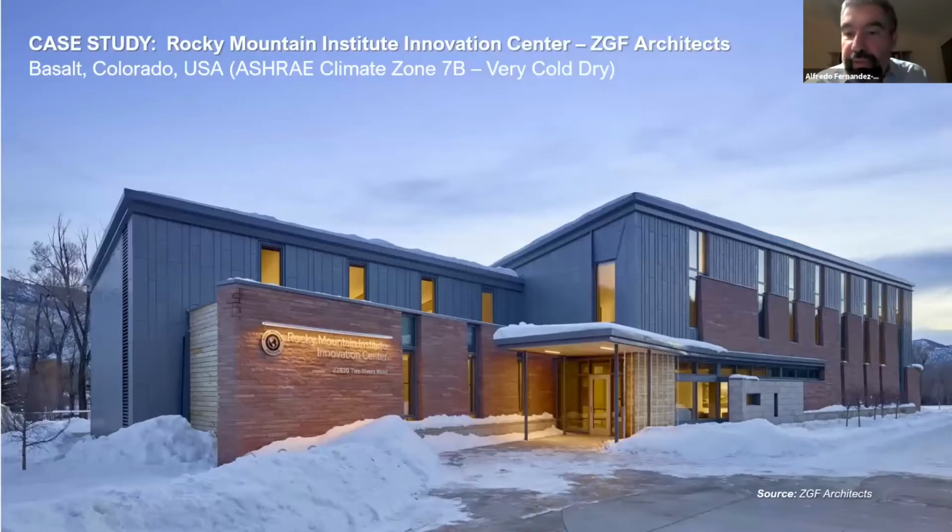Windows on the north sides are operable, and they are also appropriately sized to minimize heat loss and also to help achieve appropriate illumination and cross-ventilation. Again, an excellent example for a cold climate. Let me now talk about hot, dry climates.